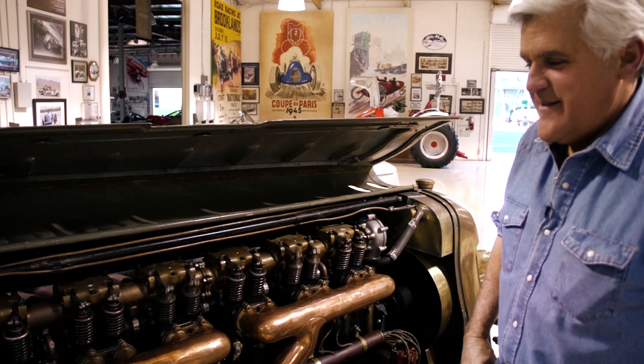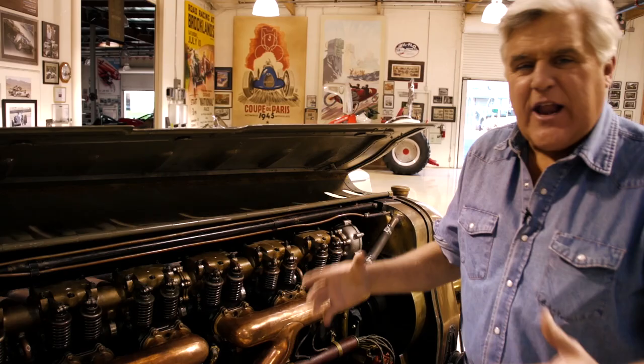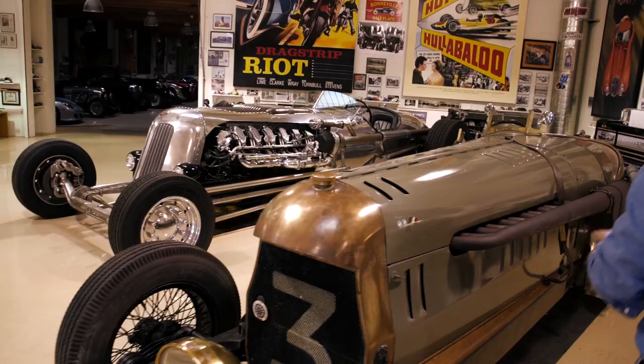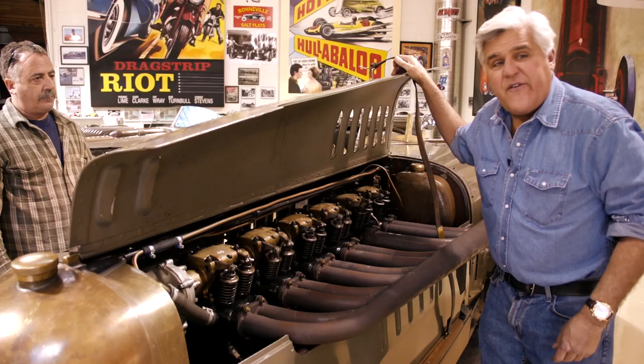There's nothing like these aero-engined cars. There's no modern equivalent. Not even something like a Hemi. This is 22 liters. Each cylinder is as big as a 327 Chevy. Well, all the valves are going up and down. Let's take it for a ride.